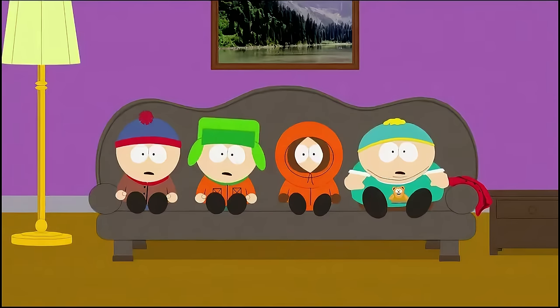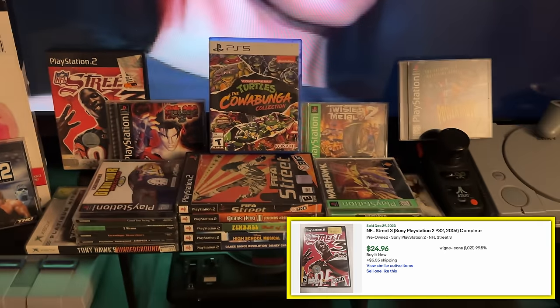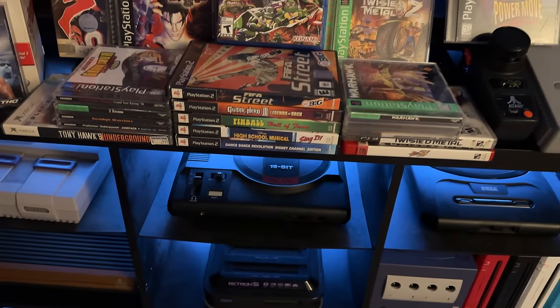This is cool. We are really getting old, you guys. I also want to point out we've got NBA Street 3, which has really good value. Shocking for a sports title. FIFA Street, not as good as I would have expected. Yeah, a bunch of filler, Guitar Hero 3, pinball, some junk dance games that are duplicates.